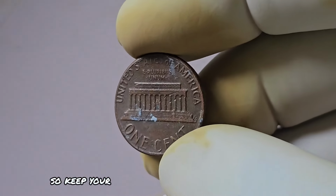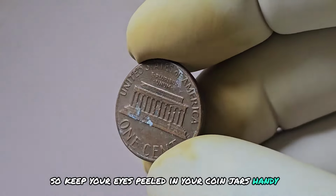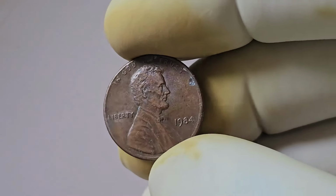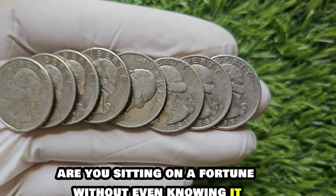So, keep your eyes peeled and your coin jars handy. You never know when you might strike it rich with this elusive and valuable penny. Are you sitting on a fortune without even knowing it?